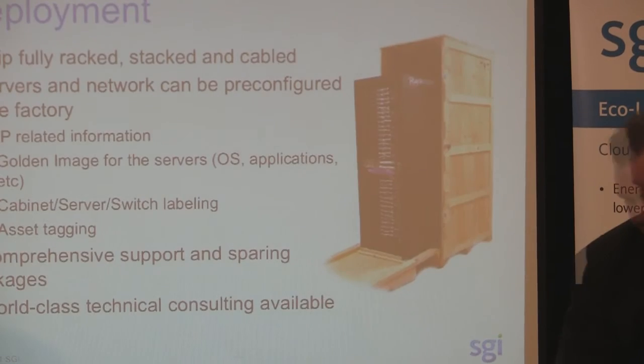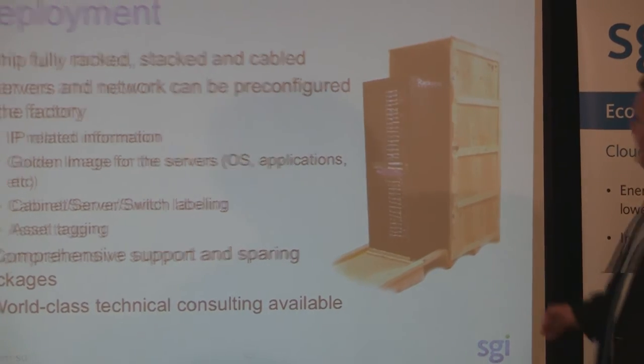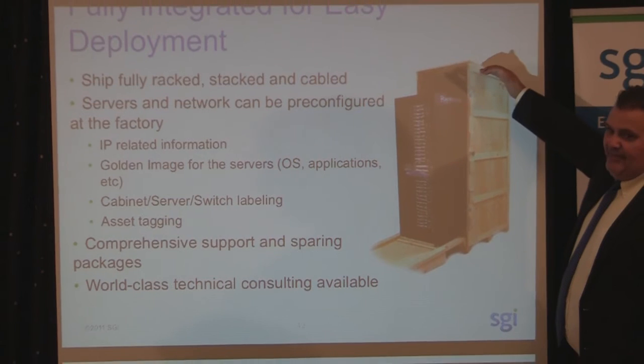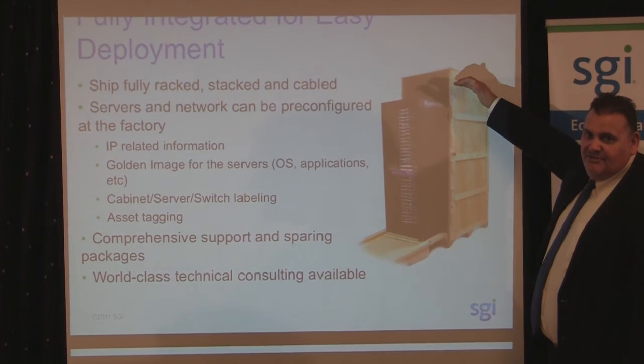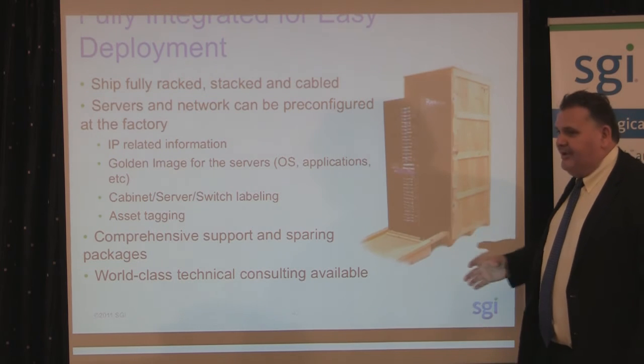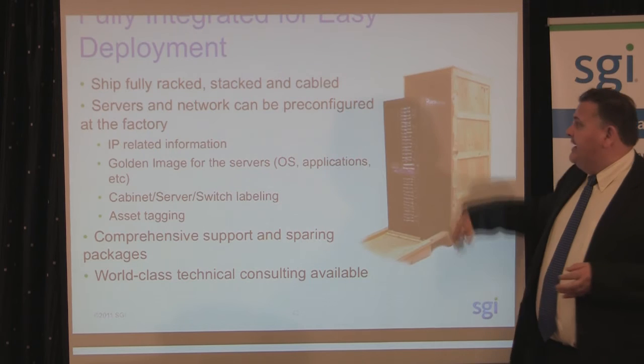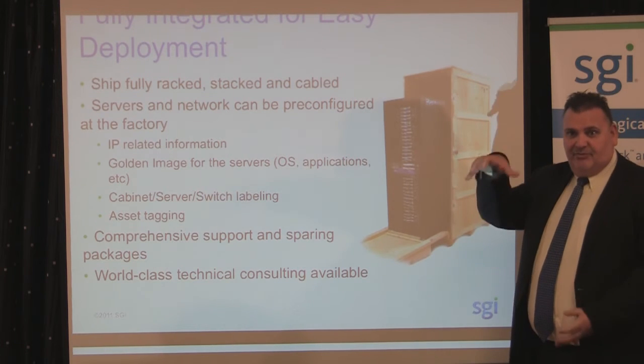And as we say, we try and deploy things as easily as possible. This is a genuine picture, by the way. We deliver things in cabinets, in crates, so all the work is done in the factory. We literally deliver it, you take the brake off, you wheel it in, you plug it in, and away you go. If you don't want to buy it cabinet-wise, you've already got cabinets and racks.